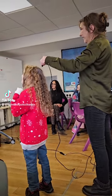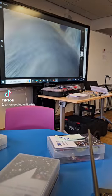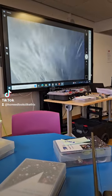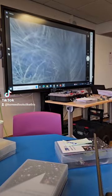So this is the lady showing us how the endoscopy cameras work, because they invented them. I think she said it was about 20 years ago or so. And she's showing pigment colours in people's hair.